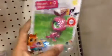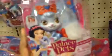Okay. Let's move on to, let's see what's going on in Littlest Pet Shop here. Okay, so not much. They've got a nice pink kangaroo. I have this same kangaroo, but in white and more sparkly. A dolphin. Other little pets. Ooh, they have the princess palace pets. The palace pets are adorable. Ooh, I love this bunny. She's adorable. Oh my goodness, she's so cute. Okay.